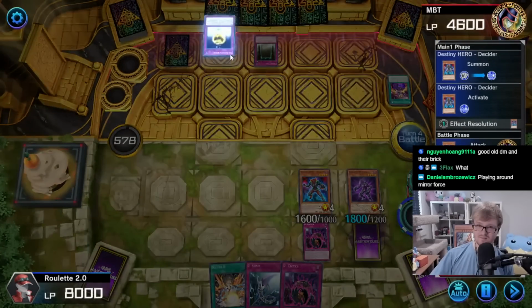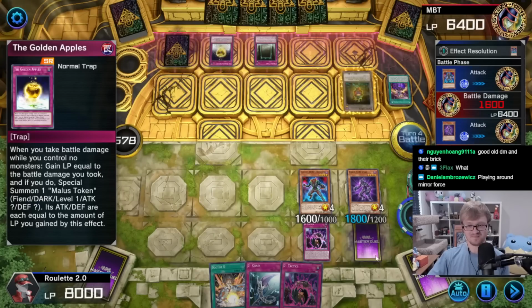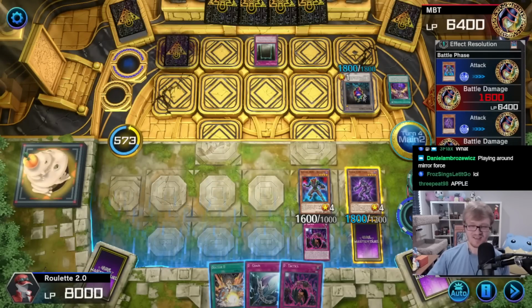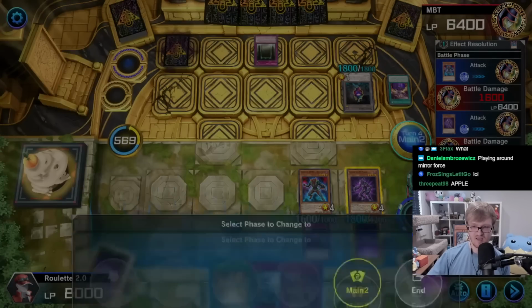We're going to go Golden Apple. Okay. When the apples let me summon my Malleus token. You fool! When I increase my monsters with my D tactics next turn, you're going to feel pretty silly because my guys are going to be huge. Probably. Yeah, that's all I got. Go ahead.